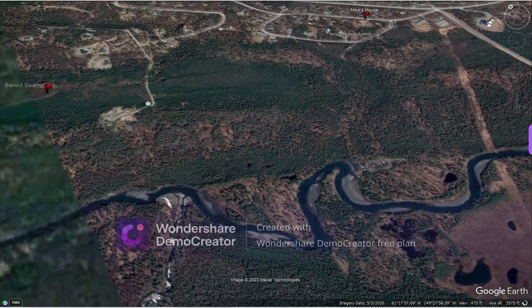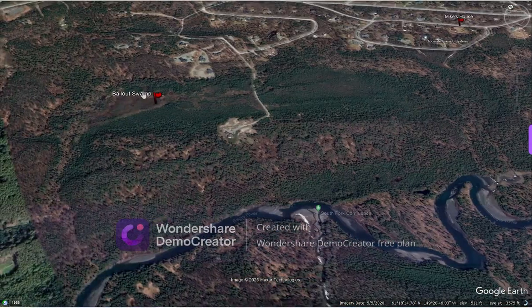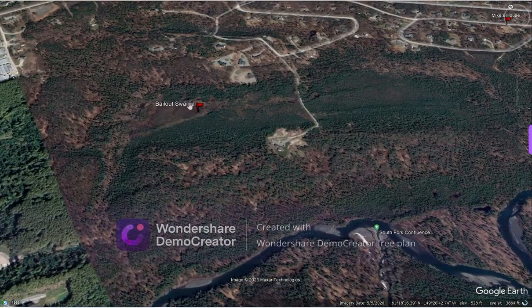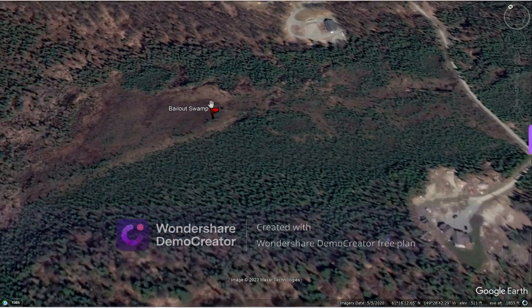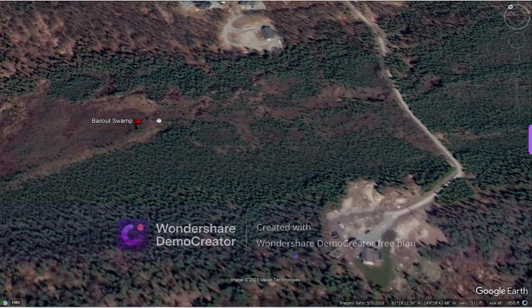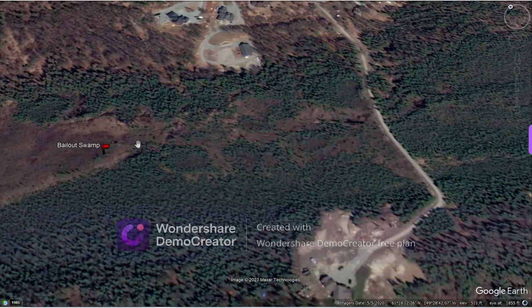Another place I've landed is this swamp over here. I think I was coming back from Arctic Valley at that point and wasn't going to make it to Mike's or the other swamp, so I landed here. It's a bit wetter than that other swamp. My gear did get wet on that one, I think, but it's worth noting if you land here that you should hike out to the east to this road here.